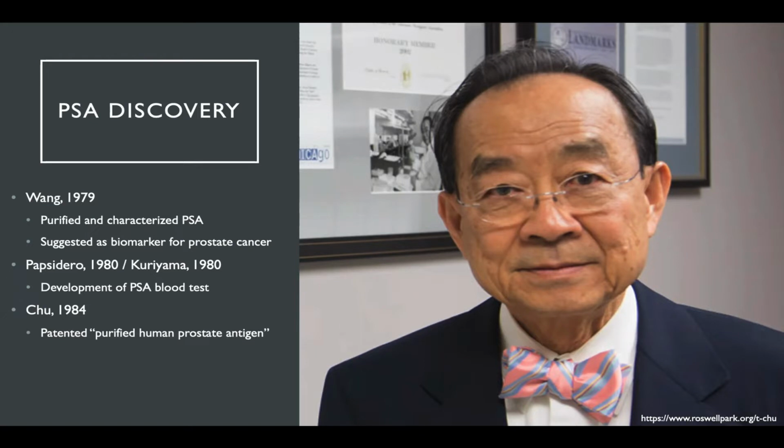Starting with the discovery of PSA, in the early 1960s and 70s, researchers looked for tumor-specific antigens, which might be useful as targets for new cancer therapies. Experiments at the time typically involved injecting an extract of human tissue into rabbits, then testing the rabbit serum for antibodies. In a landmark study in 1979, Wang purified PSA and suggested it might be used as a biomarker for prostate cancer.